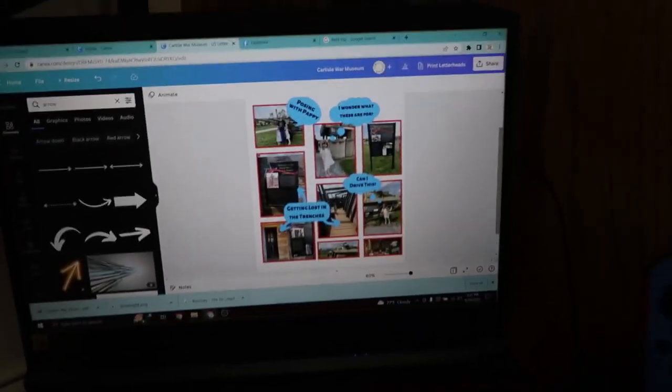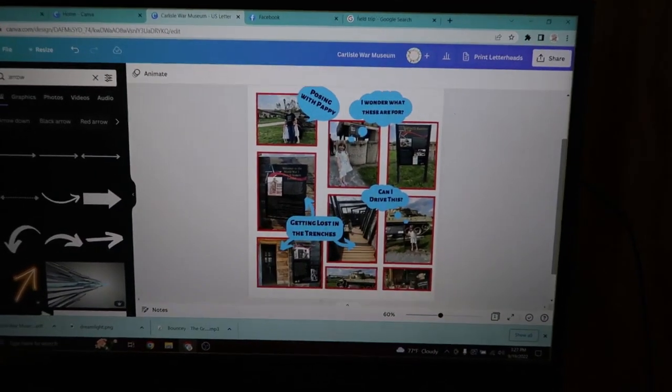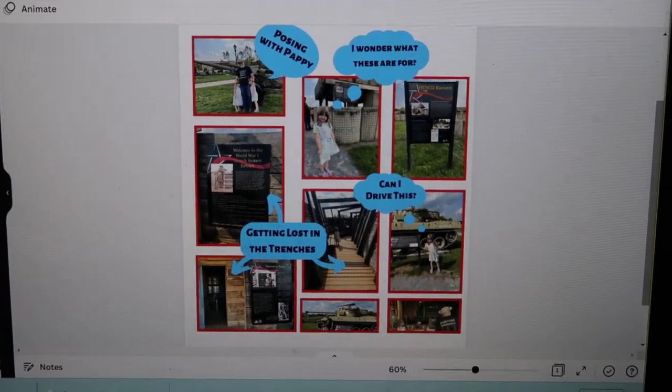The first thing I really need to do though is work on our field trip from yesterday. I'm going to make a document about everything that we did with pictures and information, so I can submit that with her homeschool portfolio. So here's the little document I made with some pictures. It's nothing too crazy, just posing with Pappy.